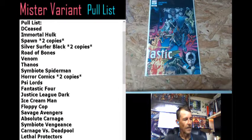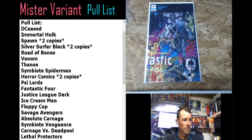Fantastic Four. I love Fantastic Four. Always have. They're one of my favorite super groups. Jonathan Hickman's run on Fantastic Four is one of my favorite runs ever. I read this book. Actually, I had it on my pull list. I think it's issue 12. It's the one that has the symbiote stuff on their name, and I wasn't impressed with it.